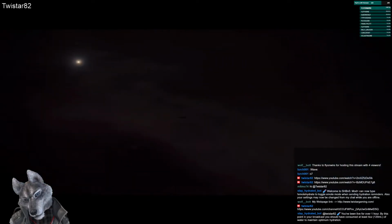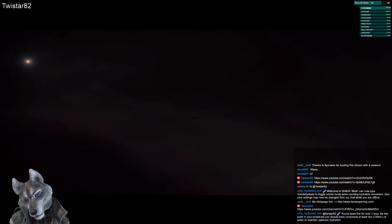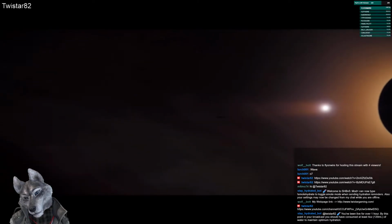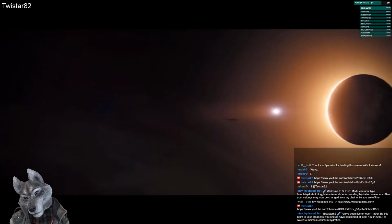Another question: will there be deeper customization of ship interiors other than things like dashboard decorations like bobbleheads? Now, they did say that some colors will be customizable.